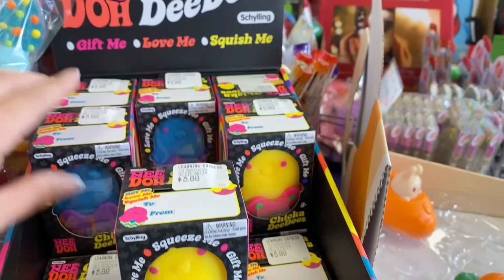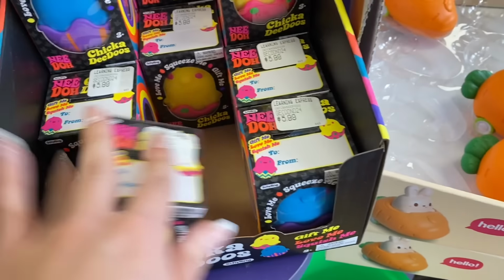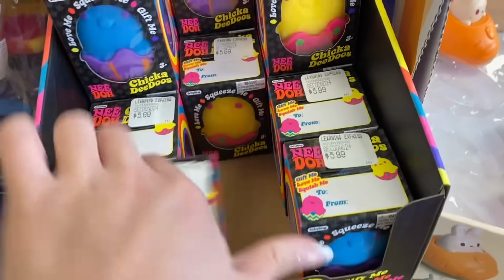So, okay, let's see. We're gonna get all the different colors. We're gonna do yellow. We're going to do blue. And, oh, pink. I have a feeling they probably just come in those three colors, but I'm just gonna double check. Those are all the colors that they come in. They are so cute. My favorite one is definitely the yellow one. It's just classic. It's fun. So, all right, let's keep going.